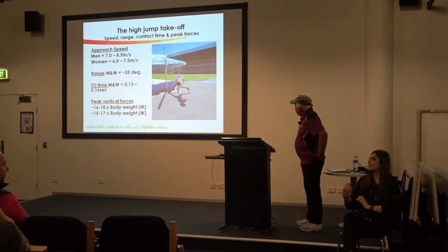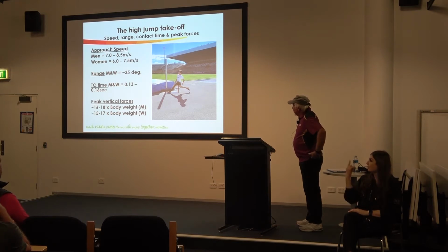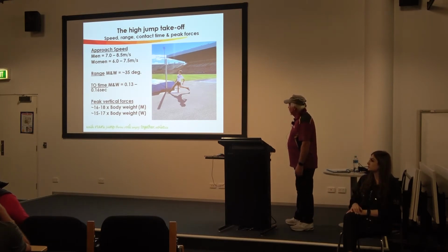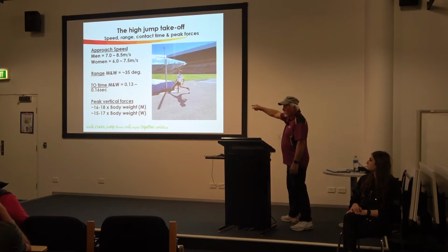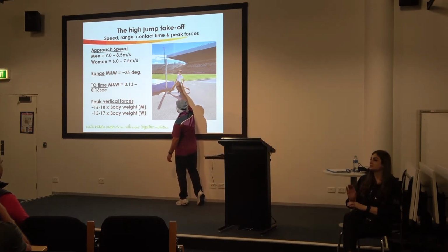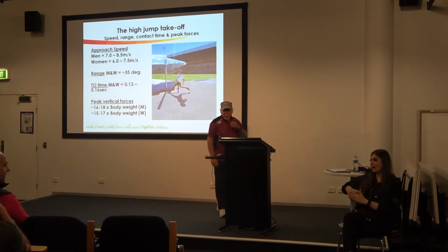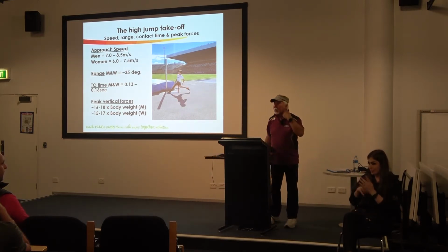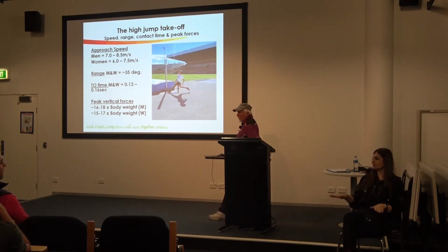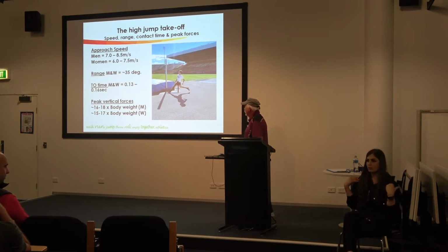So high jump, young Oscar. Approach speed for high jumpers is between 7 and 8.5 metres a second. The women it's 6 to 7.5. Movement range, swing leg is a little bit far back. He's normally in a similar position to the long jumpers here. So swing leg knee would be a bit further forward and the shoulders would be a little bit more vertical at that takeoff. Leaning back also makes you spend a lot more time on the ground, and therefore the forces are absorbed over a longer period of time.